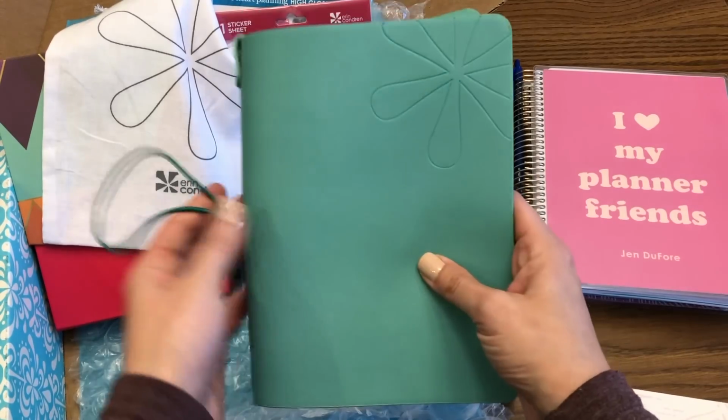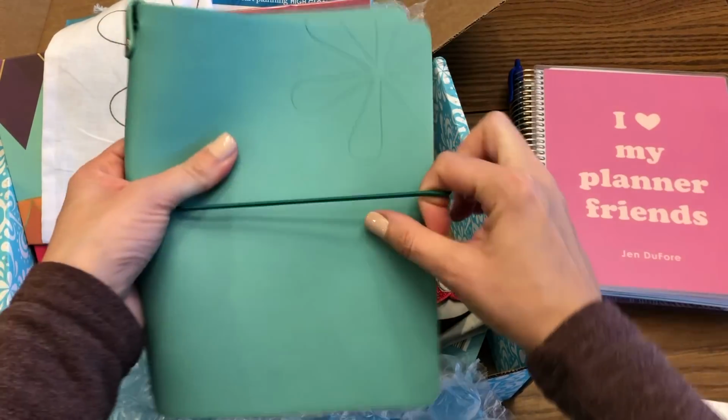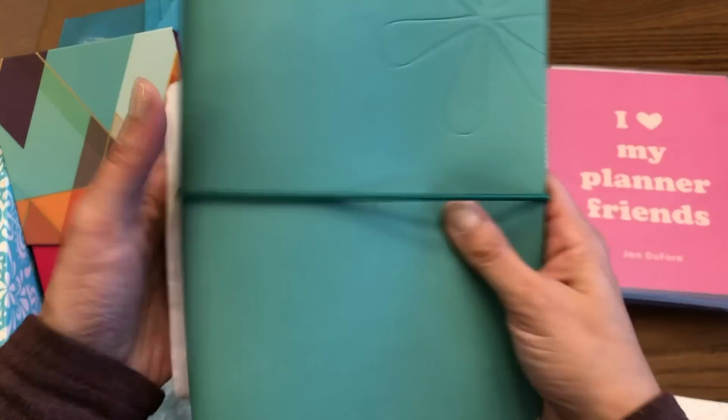So this is the newest color, this turquoise, so fun. I don't know if they're gonna come out with more colors, but I know when they came out with the other 2, people begged for a color like this. So this is really exciting. And of course they all come in these little canvas bags.